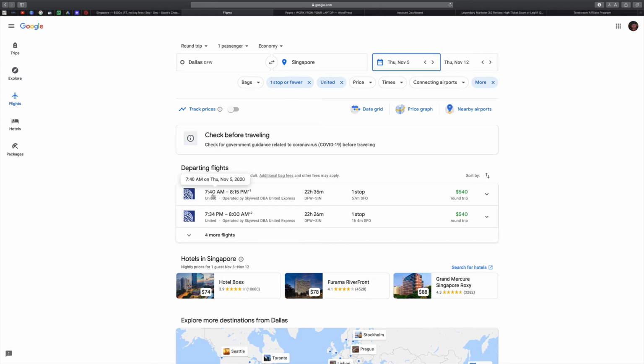Here, if I want to leave at 7:40 in the morning or 7:30 in the evening, wow, 22 hours of flight. And that's only with one stop. 1 hour long stop in San Francisco, and it's still 22 and a half hours. That's the one thing with incredible destinations like Singapore that are so far away from me. You got to be ready to spend a lot of time in the air. But at $540, that is a deal of a lifetime.